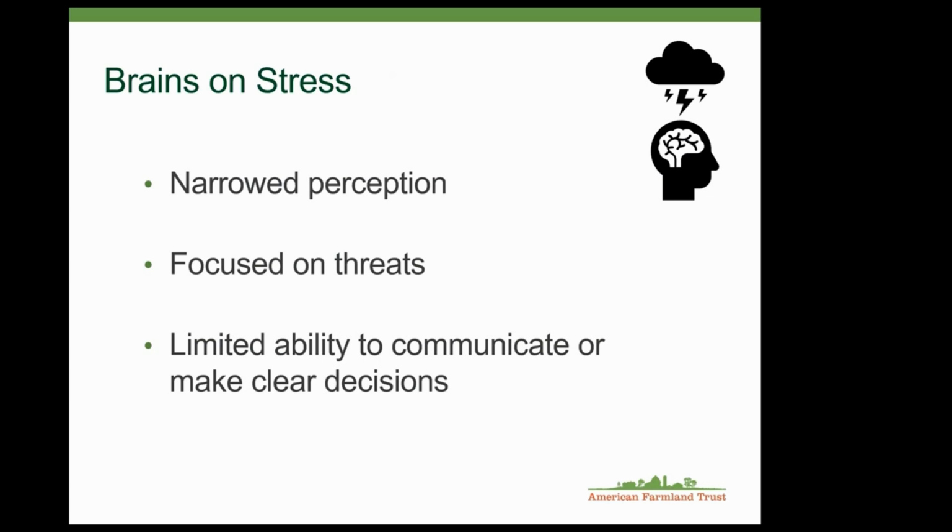Understanding what happens to our brains when we are stressed helps us to understand what we can do when we or someone we are communicating with is not in agreement or loses their cool. When we are in a stressed state, we can't access the part of our brain that rules logic and reasoning. Our perception becomes narrowed, and our ability to take in and absorb new information is limited. We can look inward and blame externally, limiting our ability to be empathetic and see a situation from another's point of view. It can also limit our ability to communicate effectively.